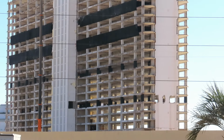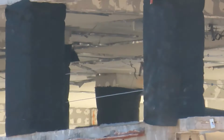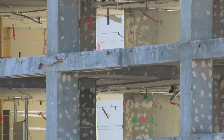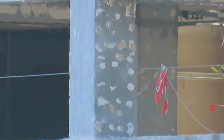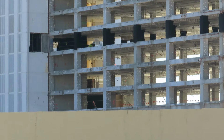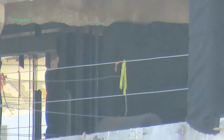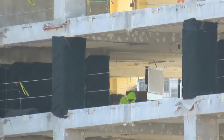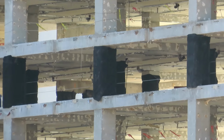So from this angle now, we can see the pillars, how some of them are wrapped in the black. We got a couple floors that are totally wrapped. If I can find the right floor again, there it is. They appear to be wrapped. Maybe they're... There we go. Sorry, the trucks went by and then I lost my view. Can't tell what that is. Sorry for all the zooming in and out, just trying to find different things to look at.